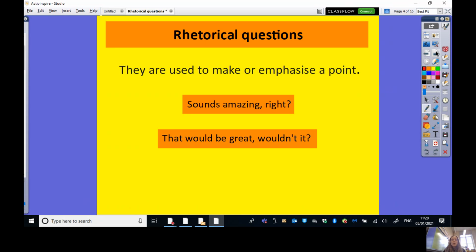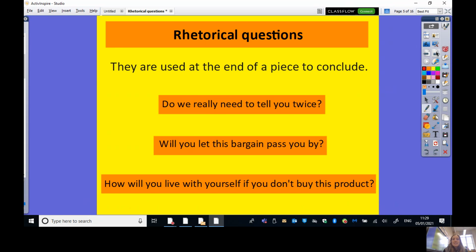This toy will solve all of your problems. That would be great, wouldn't it? And now you're thinking, oh, yes, that would be great. I need a toy that will solve all my problems. And the third way that we can use rhetorical questions is at the end of our persuasive advert.